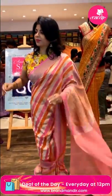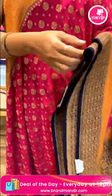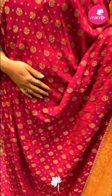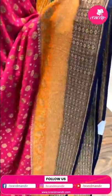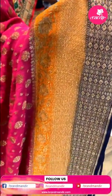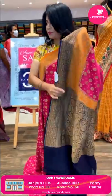Next saree. Very pretty pink, orange and navy blue. Deep navy blue. Floral buttas, small and medium size all over the body. Border, double borders, orange and navy blue. Diamonds, floral vines, and here stripes wala, florals and leaf stripes. Pallu contrast with florals, cross checks and diamonds, florals along with the orange color floral vines border.